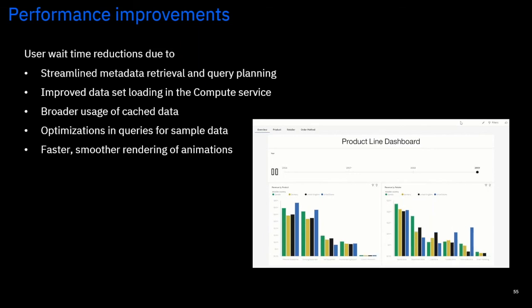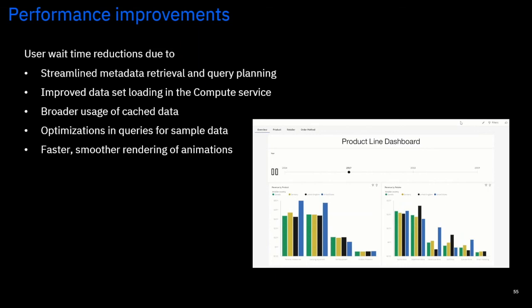It's much faster. We have done a lot of improvements for interactive experience for dashboards. So the animations are a lot better. No configuration, no additional machine power, nothing you need to do, nothing you need to worry about. This all comes in for free with the 11.1.7 release.